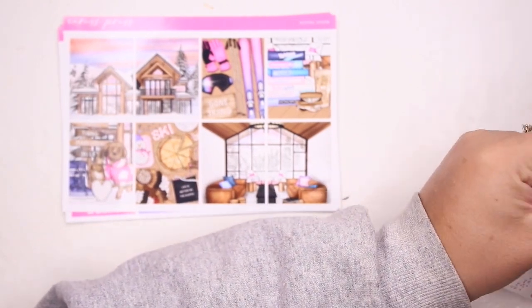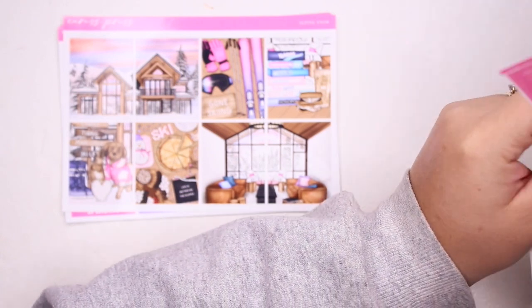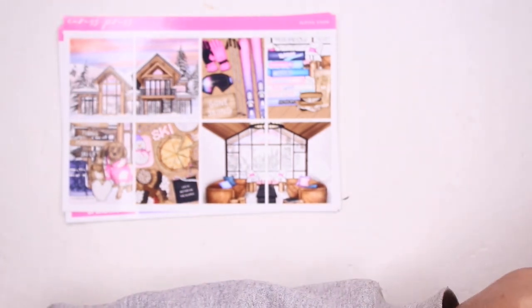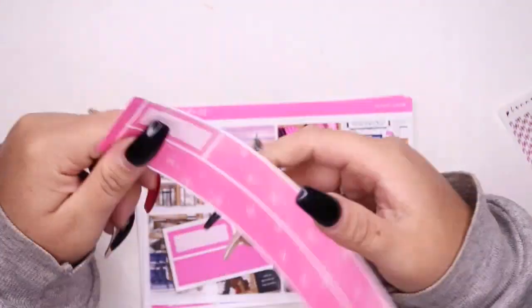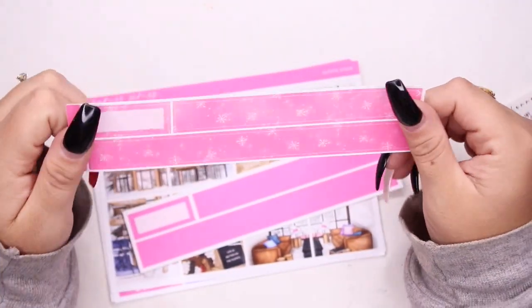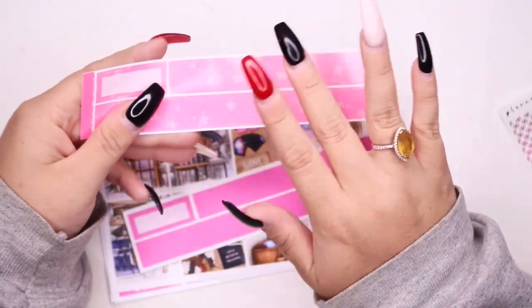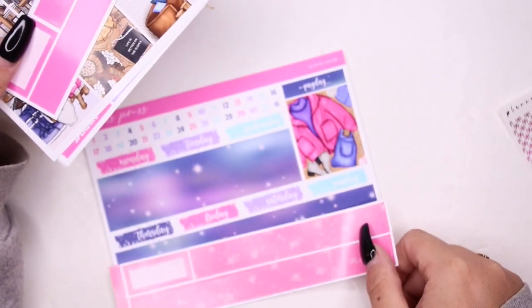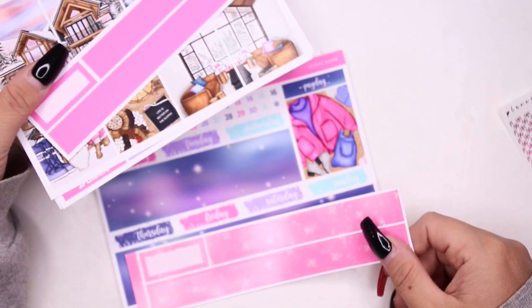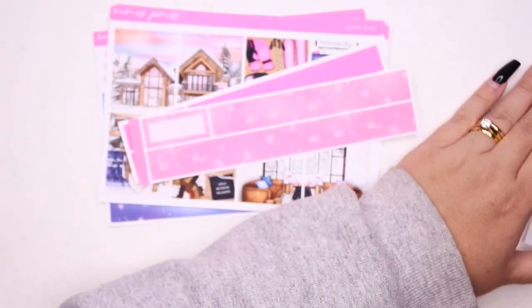I don't have any extras. That's kind of weird. Oh, yes, I do. They're hiding. I have a 15mm and that's it. Is that right? Yes. So this is the one that comes with the kit. And then I have this one that was from a different kit that I purchased and never ended up using. But it's the pink with the snowflake overlay. So I thought, come on, that kind of matches perfectly. Maybe I'll use this one. Maybe I won't. But it's in there in case.